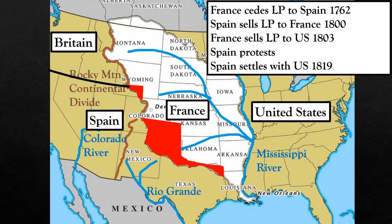Now, a little more backstory. This whole issue started with explorers coming over to North America, and France actually ceded the Louisiana Purchase to Spain in 1762, and then Spain sold it back to France in 1800. But in neither of those times did they really have a good understanding of what the actual drainage basin was. So when France sold it to the United States in 1803, Spain protested, and it wasn't until 1819 that Spain and the U.S. settled this border dispute, and Spain ended up keeping the red areas, which reduced the size of the Louisiana Purchase.